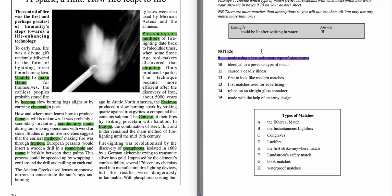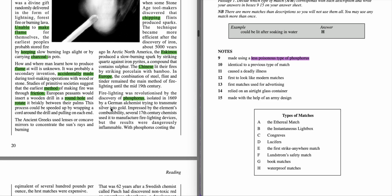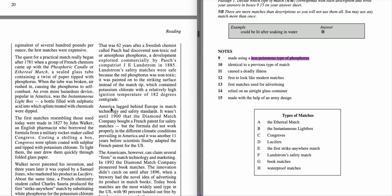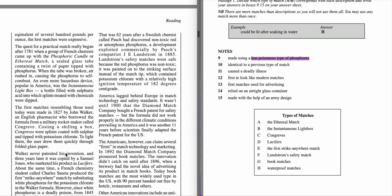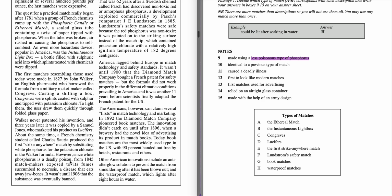So, a less poisonous type of phosphorus, so we're going to focus on that, and then figure out which one was less poisonous than phosphorus. We scan the text and try to find information about less poisonous phosphorus matches. There is no information about phosphorus in these paragraphs.